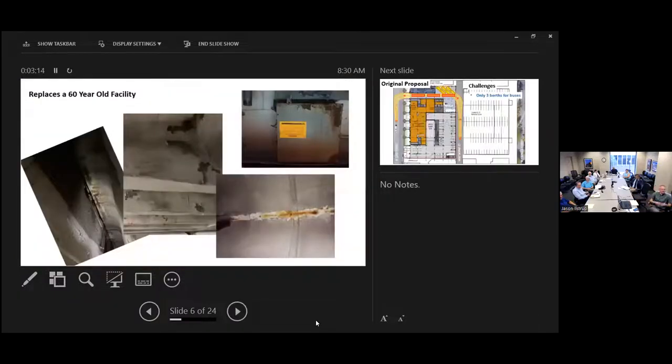There we go. This also helps to replace a 60-year-old facility. These are some pictures that Bill Putnam provided for me, just to show some of the deterioration at the garage. So what we can do is a kind of win-win-win, right? We can provide some student housing, add value to the city block, provide an inner city bus terminal, and replace our garage.